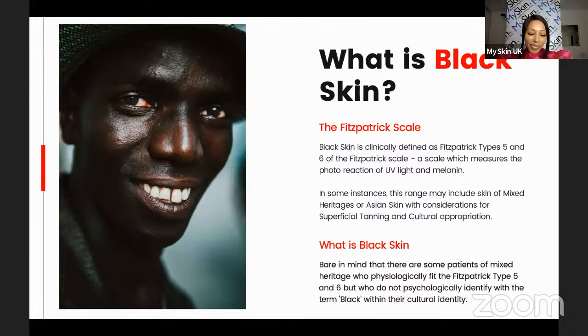So the big question is, what is black skin? I feel strongly that the question more pertains to who is black skin. We currently use a professional measuring system called the Fitzpatrick scale. And it's a clinical measuring system which ranges from Fitzpatrick type number 1 all the way to Fitzpatrick type number 6. And it's a scale that is used by clinicians to place the color of your own skin in a particular category so that we can decide how to best treat it. It's more commonly known for deciding how long it would take for that skin to react to UV sunlight.